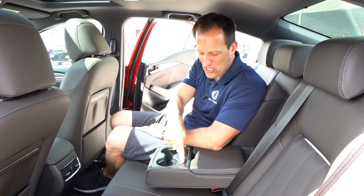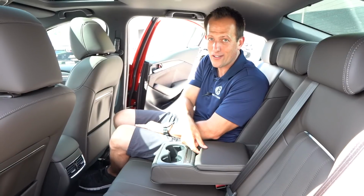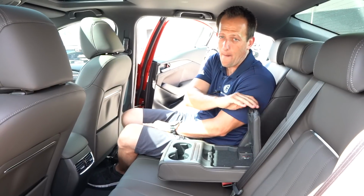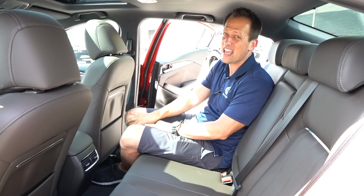Not only is it soft, you got heated seats, 2 cup holders, and then get ready for this one. 1, 2, 3, boom. Felt lining, so you're not gonna scratch the color off your Skittles, and you got your USB. Mazda has you covered. Let's go ahead and check out that trunk and see how much room you have in the Mazda 6.